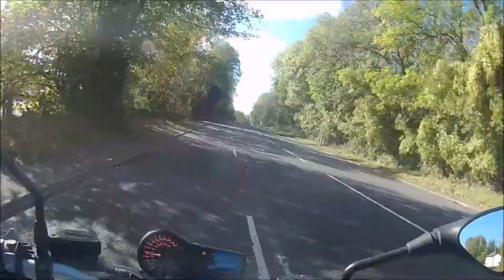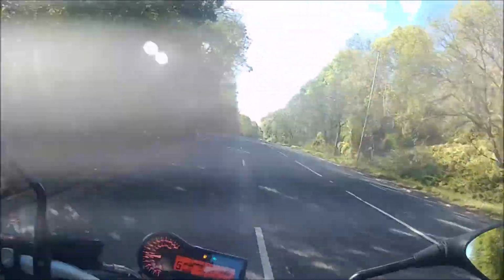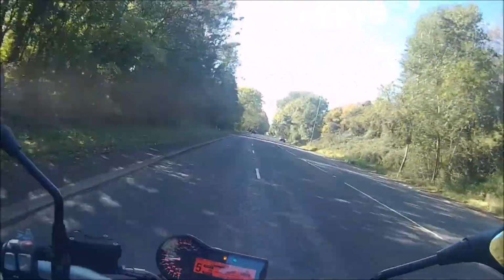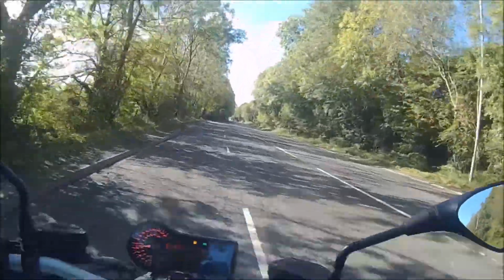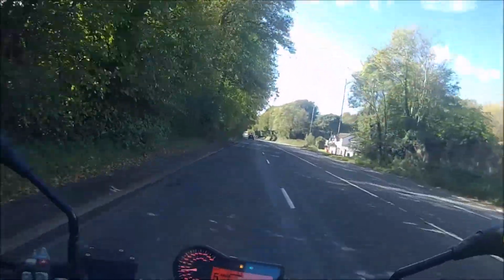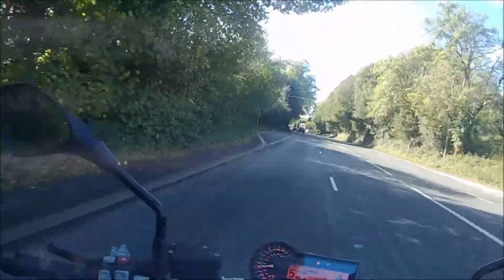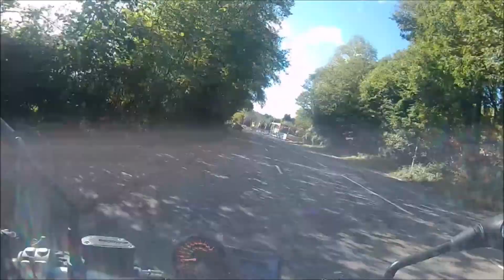It also has fitted a quick shifter and blipper, or what BMW call their Gear Assist or Gear Assist Pro. Works well. Not so much at slower speeds, low revs. It tends to be a little bit clunky. Higher revs, it works quite nicely. Not as smooth as some bikes I expect, but this is the first one I've had a quick shifter on. There you go. So I can't really compare it to anything else.